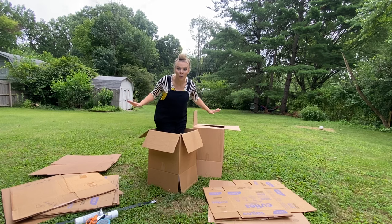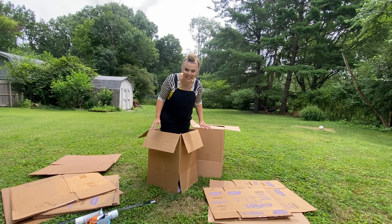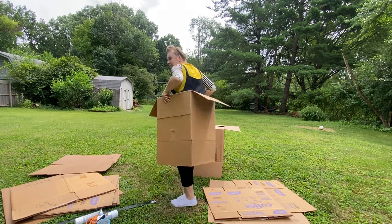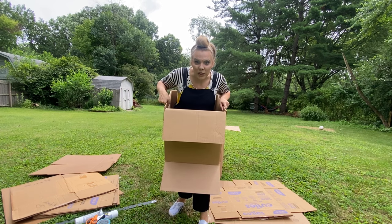Come on. All right, we have all of the cardboard, we have a beautiful sunny day, and we got each other. Let's start constructing this rocket ship. Wouldn't it be fun if we made it this way? Let's do it. Cue building montage.